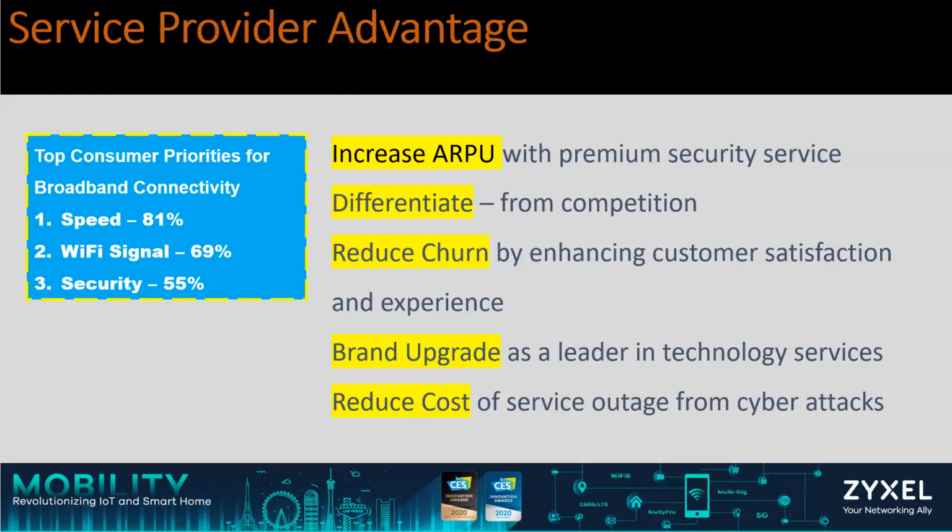So finally, what are the key advantages that this solution provides to service providers? Increased ARPU with premium security service. So again, we've productized this in a way that you can quickly add service to your existing customers, and also it'll help you differentiate from competition, because now, in addition to internet, you can offer secure internet to your customers.